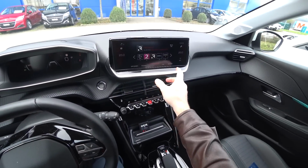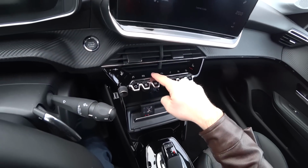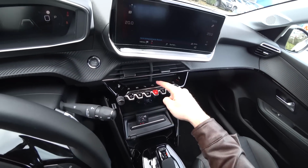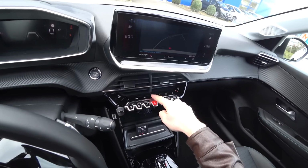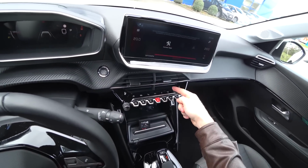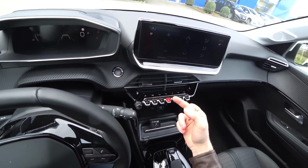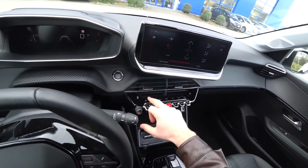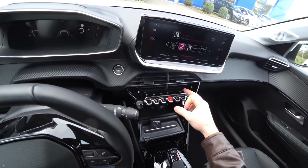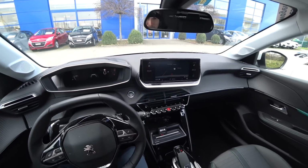Here we have the radio. We have also the navigation. You can see those buttons here, control. You have touchscreen buttons right here. You have the navigation, and then you have the applications right here, connect app and all that stuff. You have the climate system right here, and then here is the sound, the music, and then the navigation. I will leave it on the navigation for a moment.